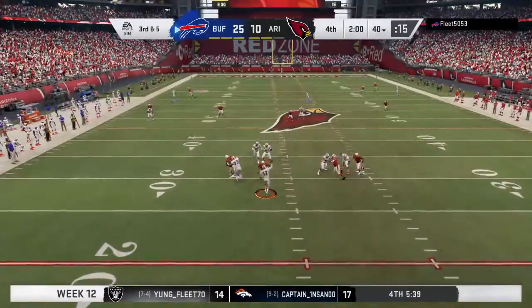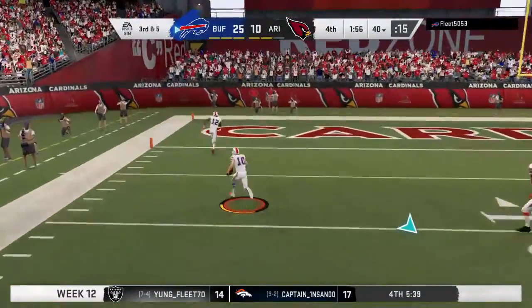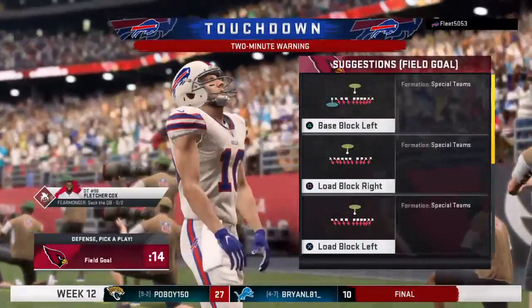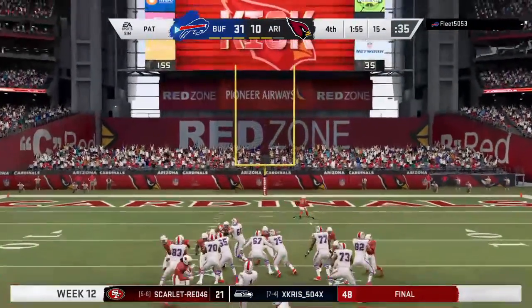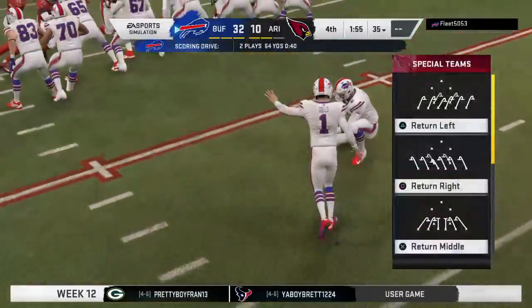To throw, it's Allen. He's going to go deep for Beasley. It's caught inside the 25. And all the way home for a Bills touchdown. Cole Beasley, his second touchdown on the season. And the Bills will add on to their lead. They were still throwing with a comfortable lead here late, and now that lead is even more comfortable.